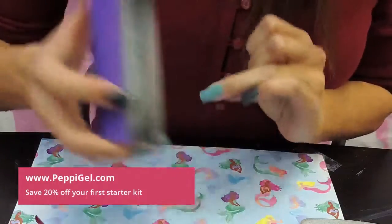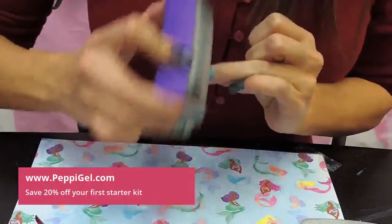Vicky says you need to do chevron with the 2 colors that you have. There we go.